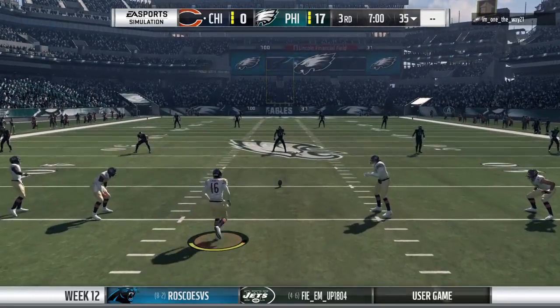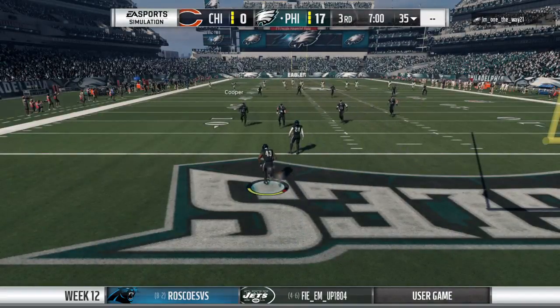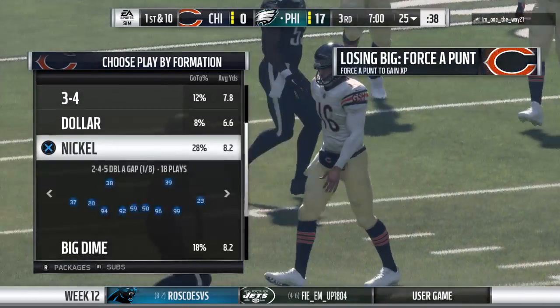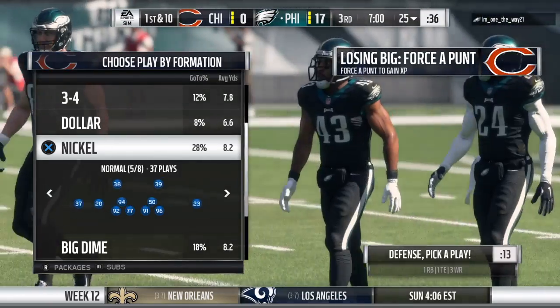Both teams appear ready for the fight ahead, and we resume action here in quarter number 3. And they will not get a chance to return this one as it's through the end zone for a touchback. Out come the Eagles now as they'll go on offense first here in the 3rd quarter.